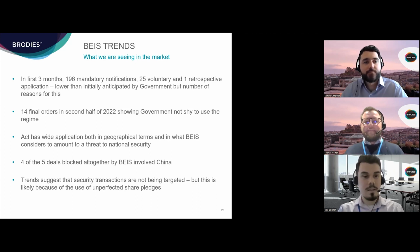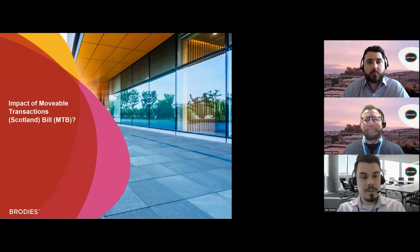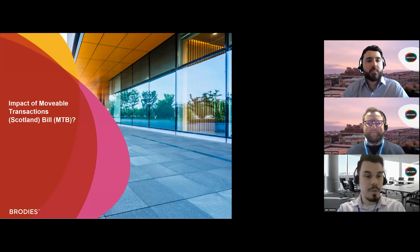Yeah, thanks, Donald. As we mentioned earlier, I thought it would be quite important to touch upon some exciting changes that are going to be coming into Scotland in the foreseeable future under the Moveable Transactions (Scotland) Bill, or MTB. We expect that these changes are going to help modernise and simplify the application of NSIA to Scottish banking transactions once they've been fully implemented.